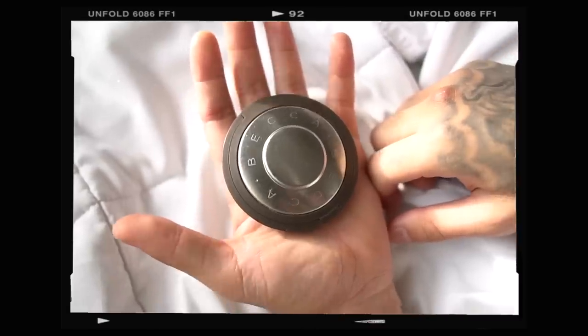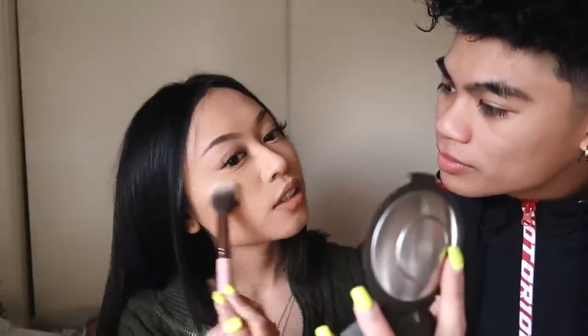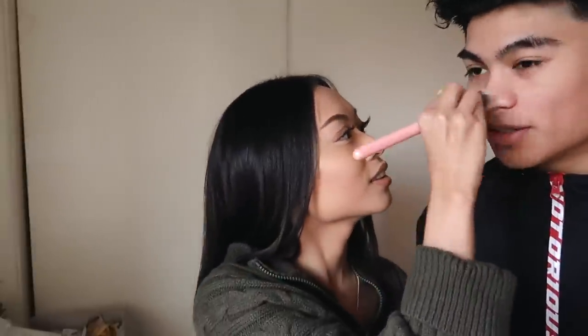And lastly, the last step that I do is apply my highlighter, and I just use the Becca highlighter in the shade Moonstone. That's such a cool name. I know, right? I just apply this to the tip of my nose, my cheekbones, and I take the brush and pinch it like this, and then I apply it right underneath my eyebrow. What effect does highlight give someone? Gives you a glow. Watch. Can you see? Look, we're matching.